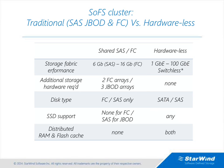This also works for the SSDs, which can be either SATA or SAS, so that makes your choice much wider. You can benefit from SATA SSDs in the workloads, which will not bring them down and still give you the IOPS you want for your environment. And it also supports distributed RAM and flash cache, which is kept coherent between 2 scale-out file servers.